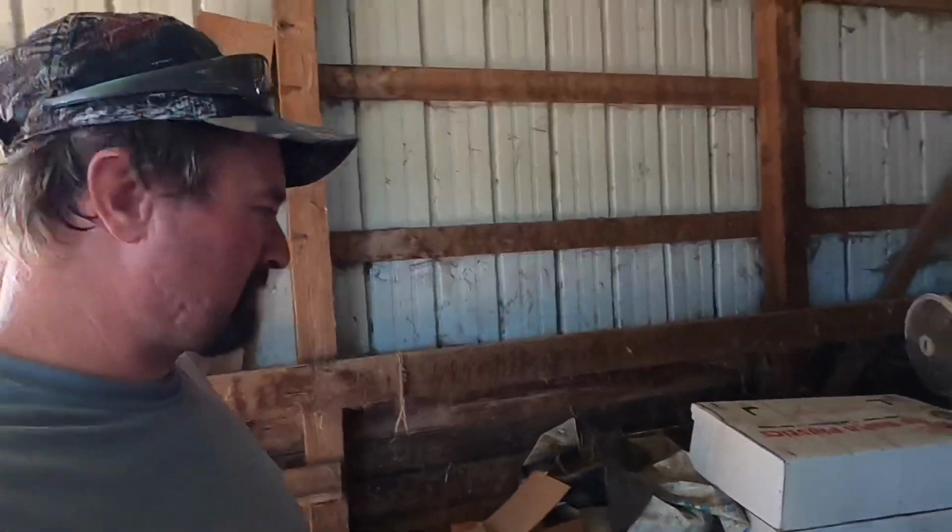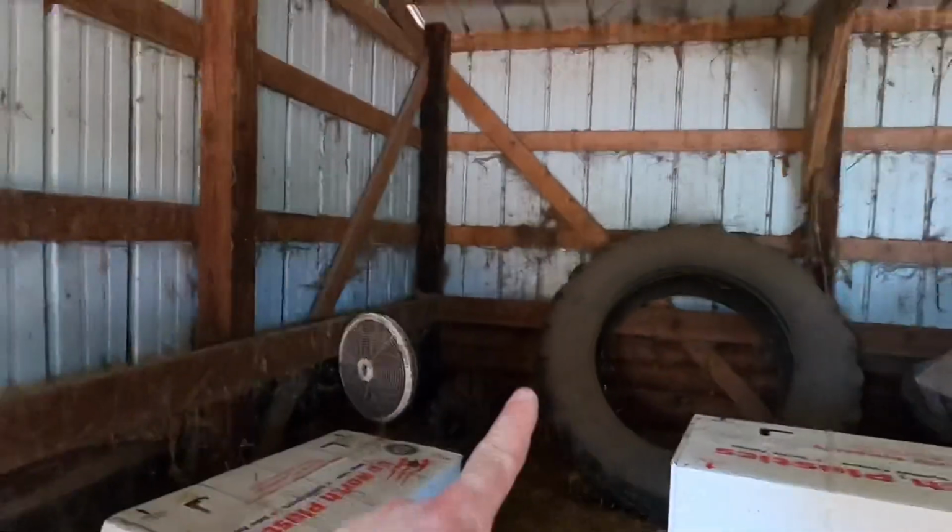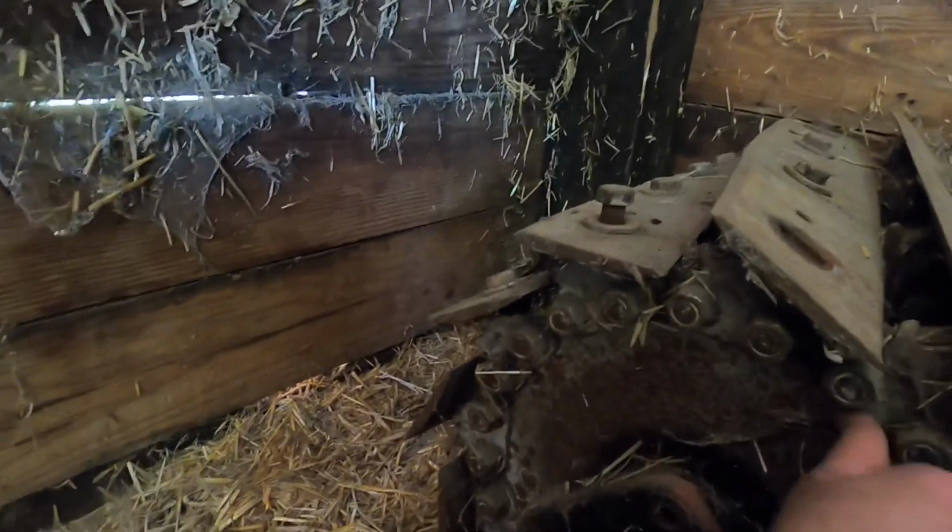Okay, I got most of the feeding stuff done here now. So anyways, I'm in the dry cow shed, and back here is where I gotta get this other part off. This is the old cutter drum that used to be on the 890. This is the original 890 hub. So I gotta get one of those pieces out of here. I hope it's the same thing. It looks like it might be different though, I don't know.